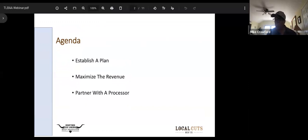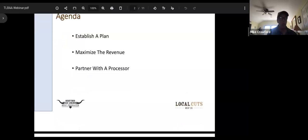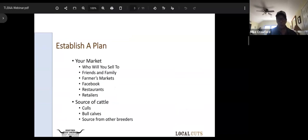You've got to source your cattle. And I think that's a great place to start on any beef program. This is a great place where you can use your culls as your meat inventory, or your bull calves, or even source from other breeders by buying cull cows from them. So what's extremely important initially is to figure out what your plan is.